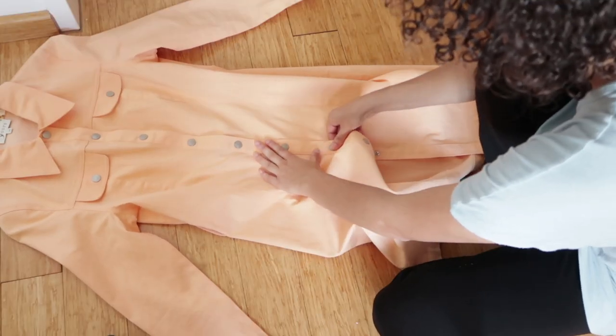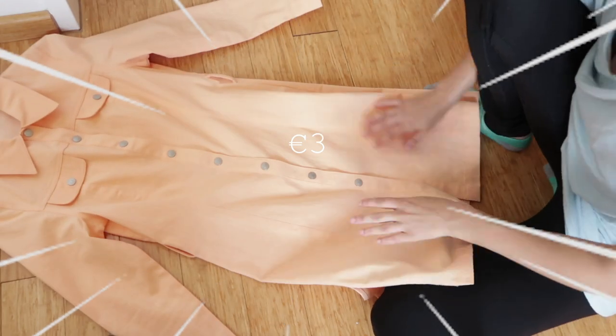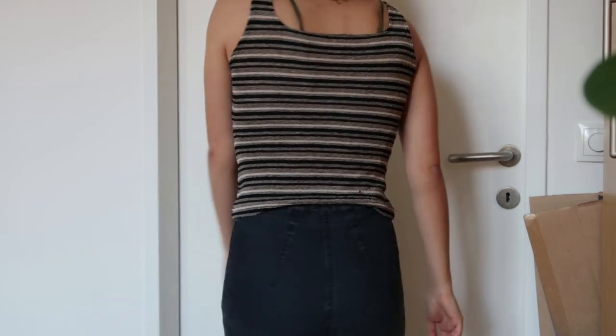I really wanted to try something out, something kind of easy and also with fabric I didn't really care that much about. And I found this dress on Willhaben, which is basically the Craigslist of Austria, for 3 euros. And it also came with a free shirt. So this is the shirt that came with it. It's like this tank that's a stretchy material. I'll put it on and show you a few clips of it.